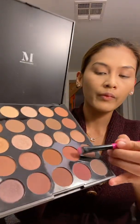So, for the first shade, I am going to use this one. Right here. So, you go like this. So, susundan mo lang yung fold ng ano mo, ng eyelid mo.